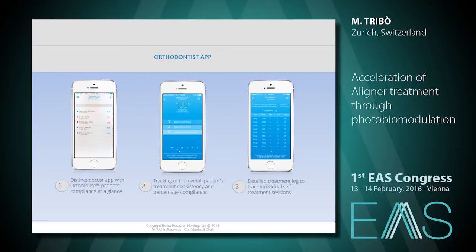So we have, on one hand, a distinct doctor app with Orthopulse patients' compliance at a glance. We can see, does the patient wear his device? We have a tracking of the overall patient's treatment consistency and percentage compliance, and also a detailed treatment log to track individual self-treatment sessions.